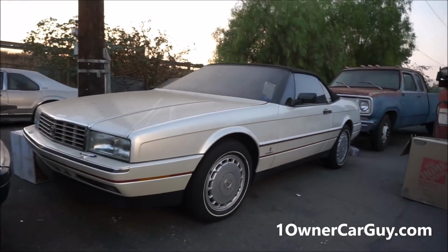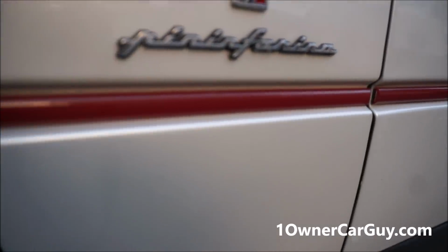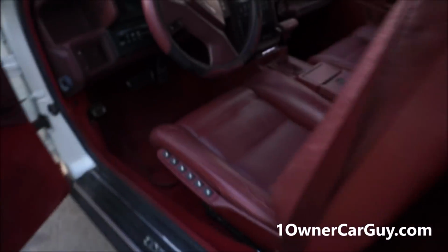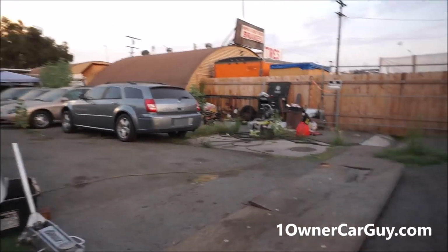Don't tell me that the guy that made the Testarossa don't know how to make a car. But this car ain't going to be a very fast appreciating car in the coming time. It's in great shape. It runs good, drives good. I'm going to do a review of it.